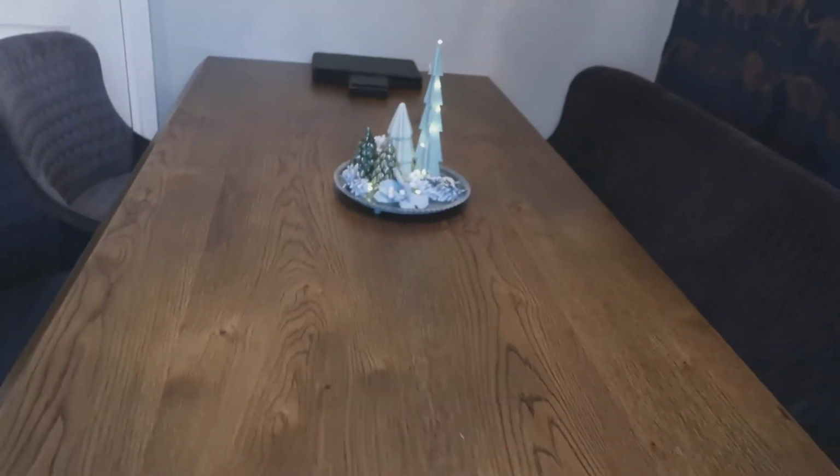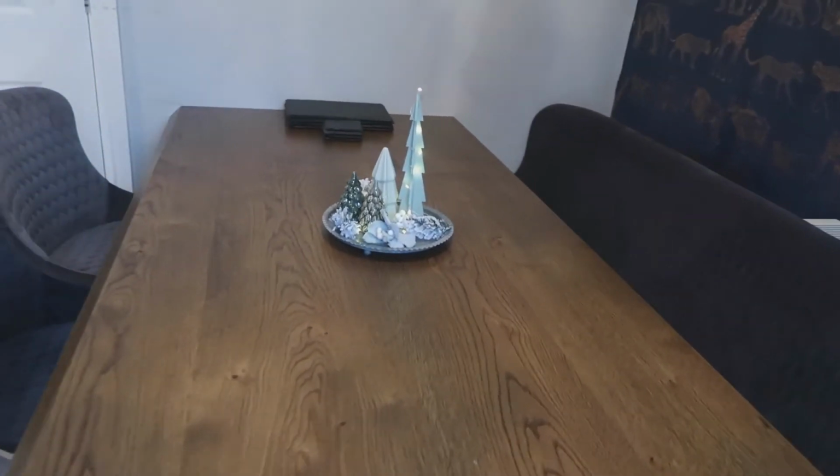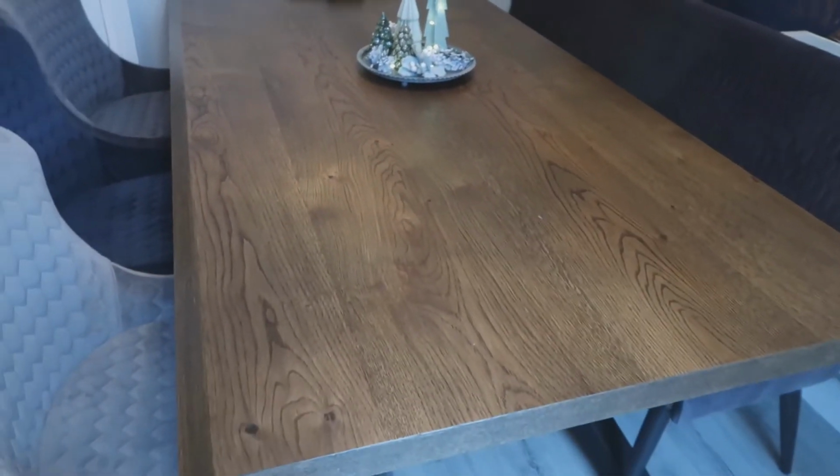So I've just put a little decoration there for the dining area just to make it a little bit more festive. But I am going to be doing a decorate my table with me for Christmas.